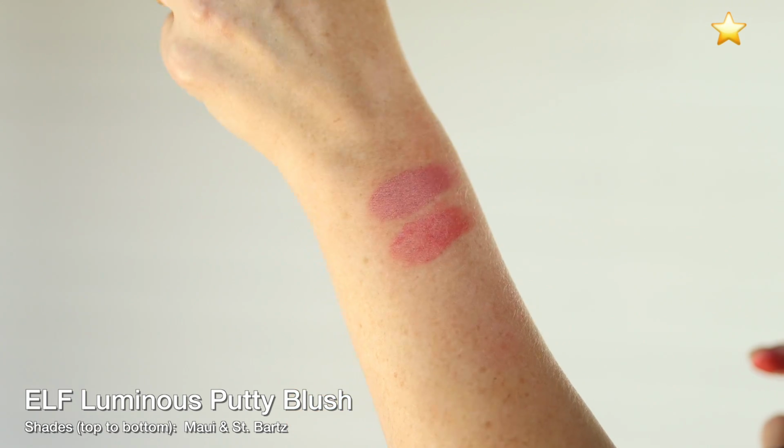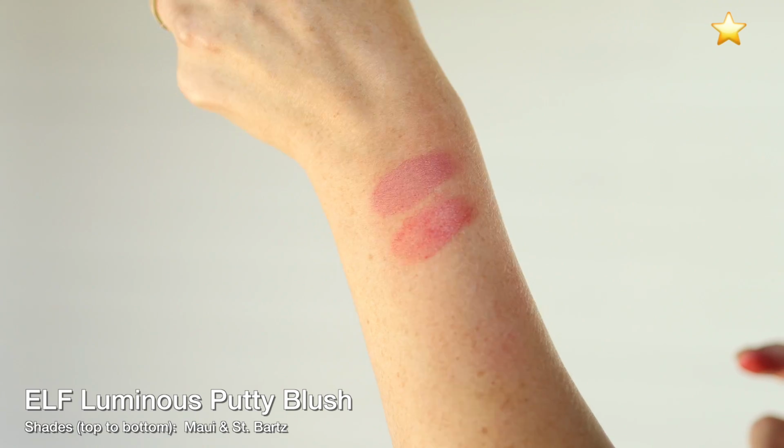Will they work out of pure, like if it's the only thing you can find? Sure, it's going to look okay, but I just simply don't like the formula of these. They have a very similar formula to the original putty blushes, which have that tacky, satiny texture. But it's honestly like they threw glitter in that same formula and tried to call it luminous, when I don't really feel like it makes your face look that luminous.